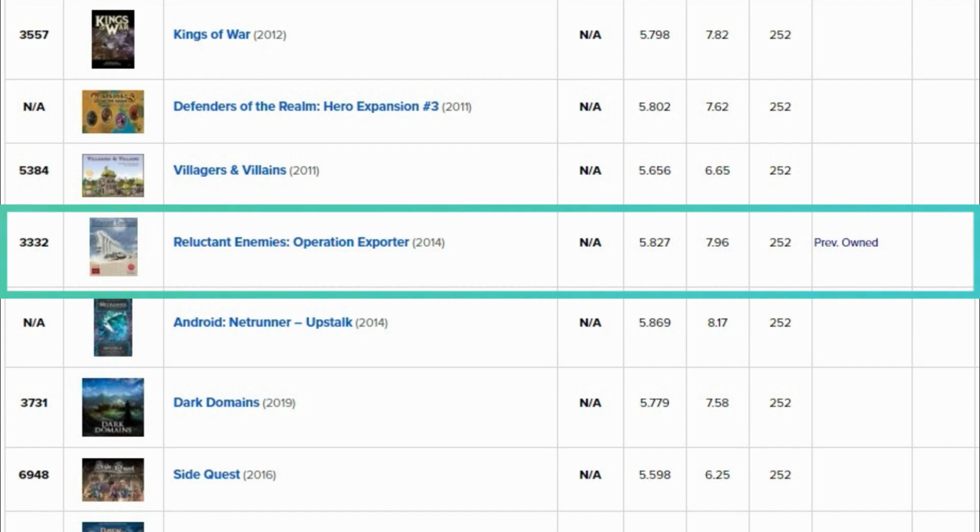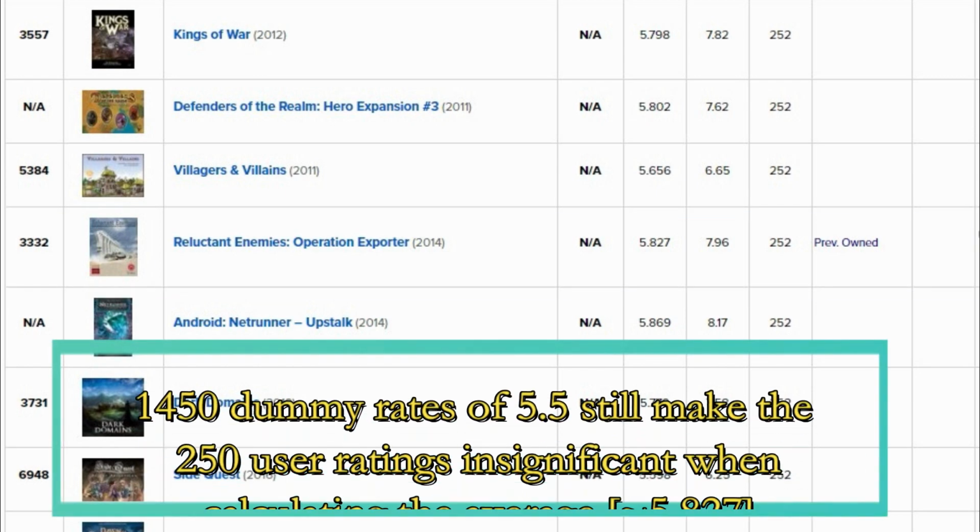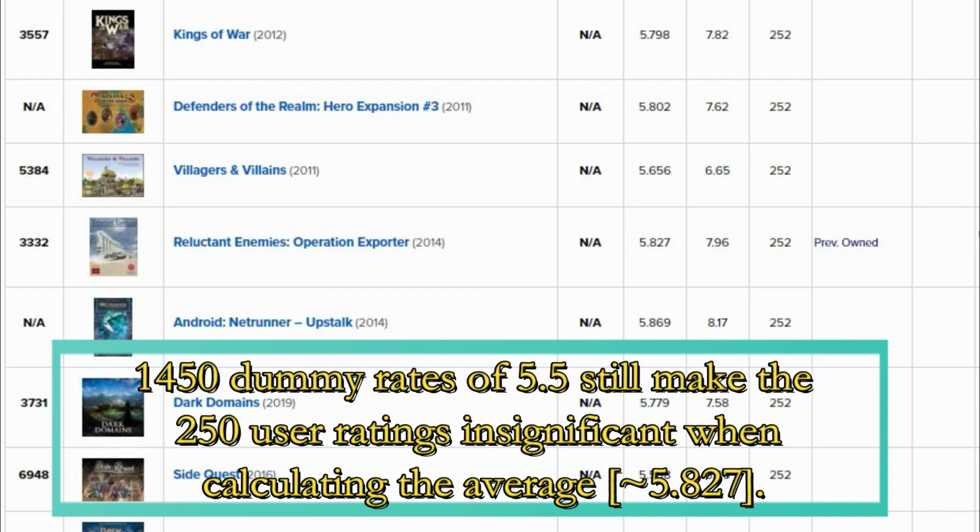It's still the case as games approach 250 user ratings. A game like Reluctant Enemies Operation Exporter, with an average user rating of 7.96, relatively high, only has 250 user votes. And as such, these dummy ratings are pulling it back to the 5.5, and it has a Geek rating of 5.827.